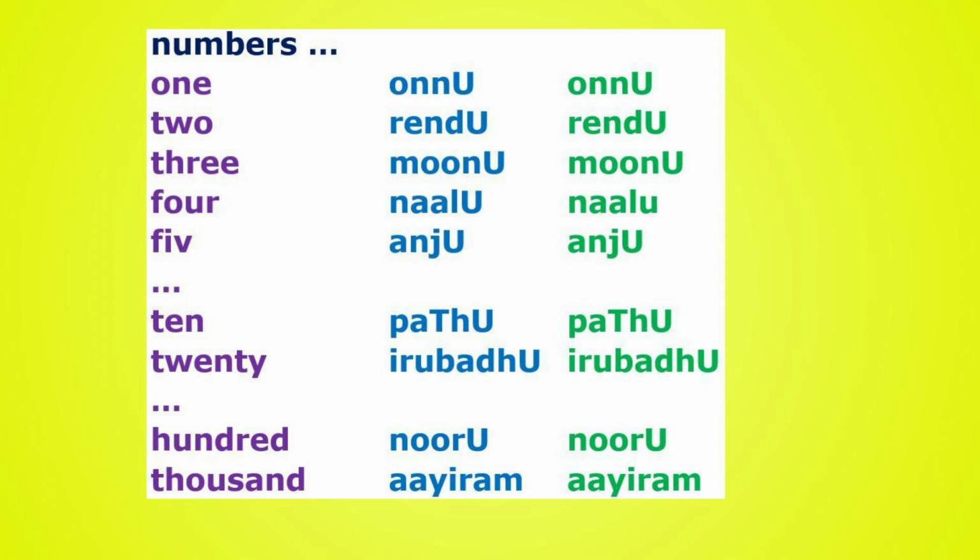Now let us see some numbers. Even numbers are similar except for the slight accent difference. It's going to be very difficult for me because I'll lean more towards Tamil, but a Malayali can very well understand it. One becomes onnu in Tamil, again it's onnu in Malayalam. Two is rendu in both. Three is moonu. Four is naalu. Five is anju in both.